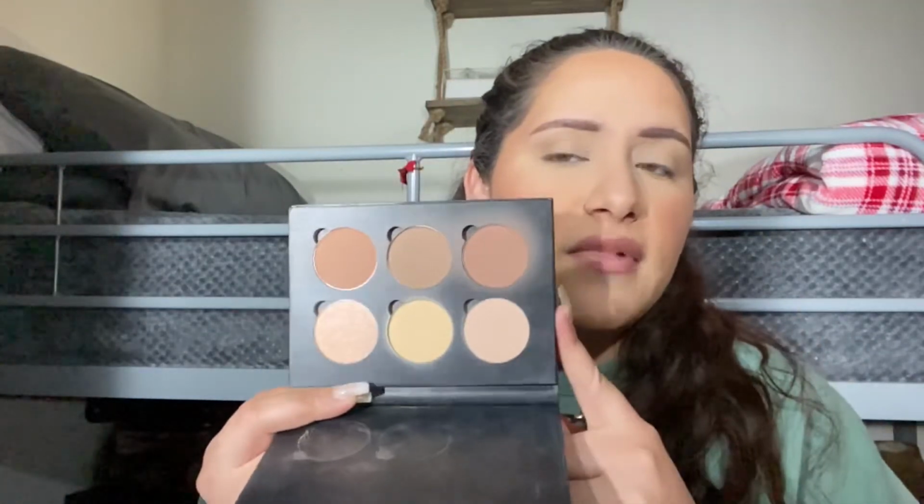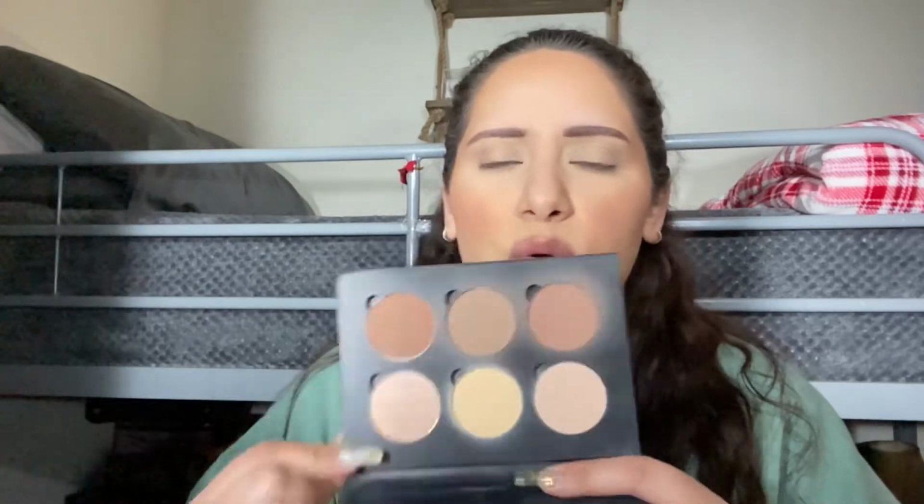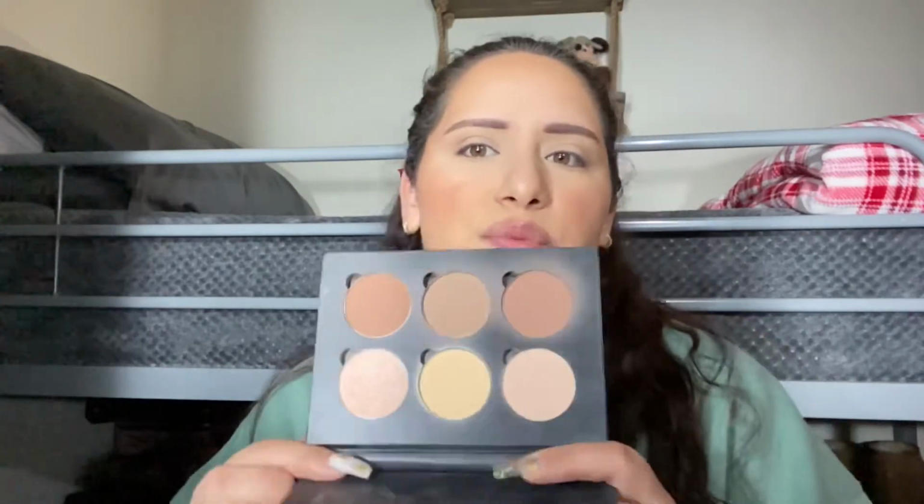An honorable mention to my Anastasia Contour Kit. I've used it almost every single day as well. And then the highlight is so nice. And then the setting powders are also pretty good. I think it's a really good investment. I was able to get it on sale, but I know this retails for like 40 bucks. So if you have a gift card and this is something you've been eyeing, you're not going to waste your money. If it's ever on sale, get it.